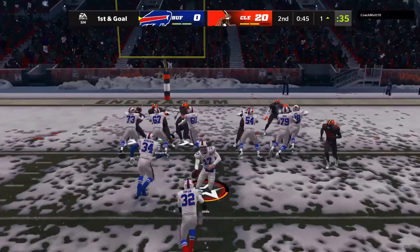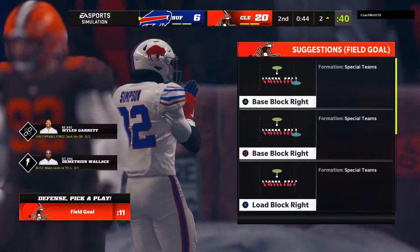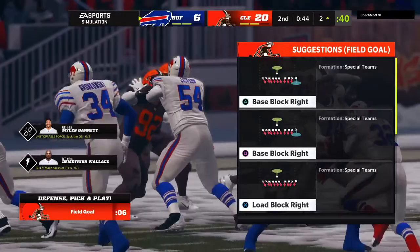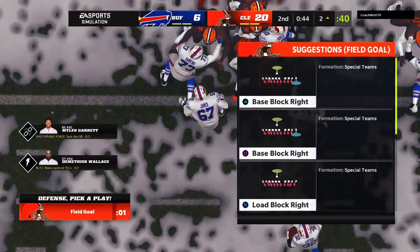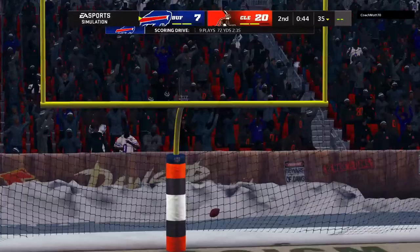Try and run for it on first and goal. And he is into the end zone for a Buffalo touchdown. A great effort there. Taking it in. And the Bills get a late score here in the final minute of the first half. And here's Tucker McCann now for the PAT. That is good, and that'll make it 20-7.